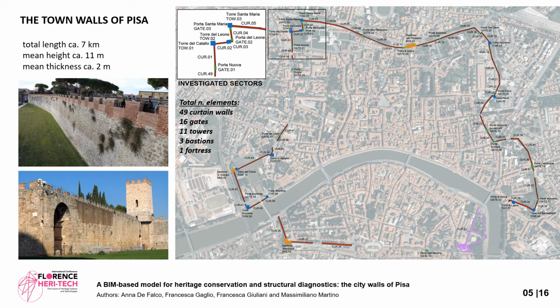The case study presented in this paper concerns a large sector of the city walls of Pisa, a well-preserved fortified system located in Tuscany, in Italy. The walls are a remarkable example of medieval construction techniques and present peculiar characteristics with slender curtain walls, towers, wide gates and bastions. Although the walls have progressively lost the protective function, they have been preserved and only limited sectors of the perimeters have been lost over the centuries.